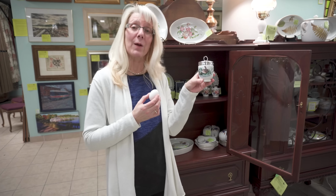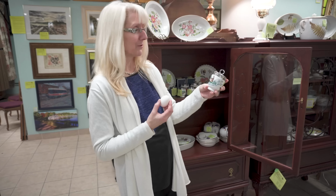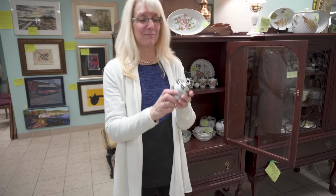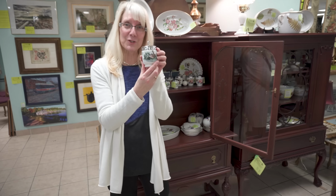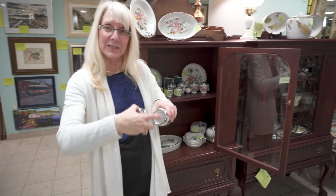This is a great way to have poached eggs. And that's really what you're doing inside this little guy. You're having poached eggs. They are made of vitrified china. Put these in hot boiling water. That's what you do with these. So you butter them up. You open the lid. You butter them up inside.